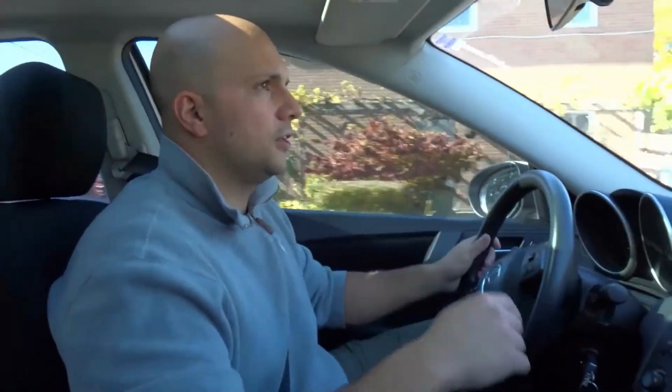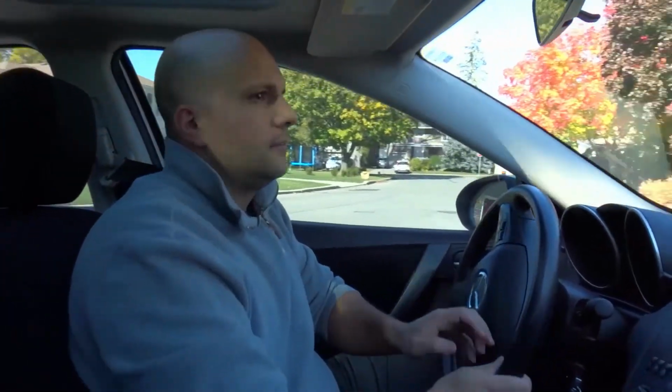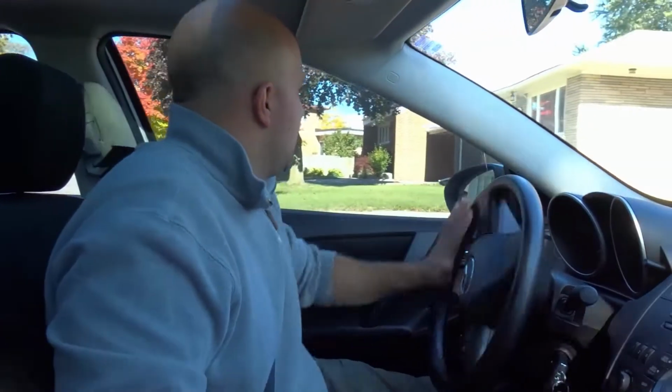So let's say I'm trying to turn into this driveway. I'm approaching it too quickly, right? Whoa! Slow down mid-turn. Okay. That's what you got to do. Slow down mid-turn if you have to.